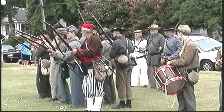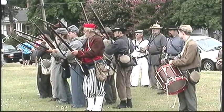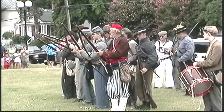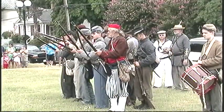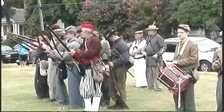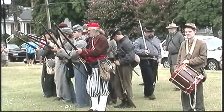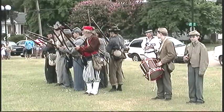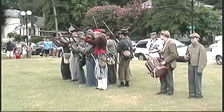Rear rank, ready, aim, fire. Everything you need to do is on that right side. Your target box on the right side. The hammer of the weapon is on the right side. Aim. Fire.